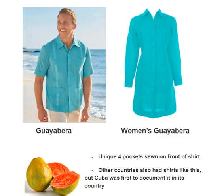The guayabera actually is named after the guava fruit that you can see down here in the corner of the screen. The guayabera shirts are very unique, and they have been documented in other countries like Mexico and South America. But Cuba is unique because they were the first to document using them and wearing them. What's unique about the guayabera shirts is they have multiple pockets sewn on the front of the shirt, and there are two stories that go along with that.